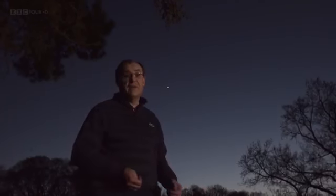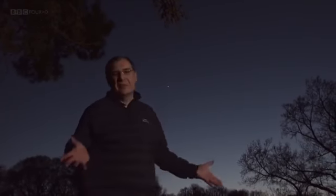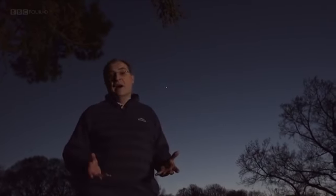Venus is really high up at the moment. You can see it blazing away behind me there, and it's absolutely beautiful to see it in the sky on its own like that. But also being so high up, that places it out of the wobbly bit of the Earth's atmosphere. So if you're an imager, it gives you a clearer, sharper image.